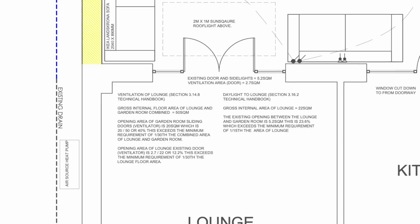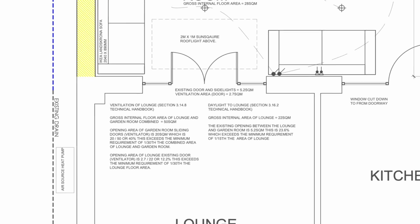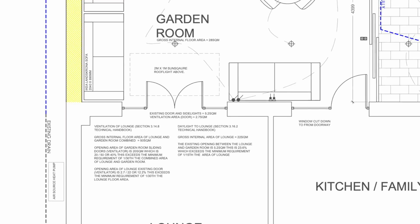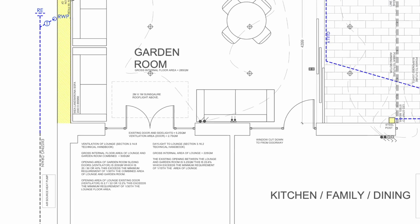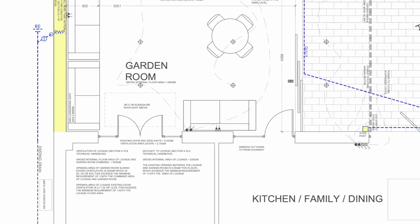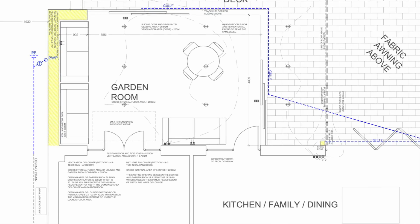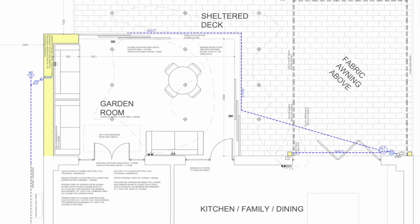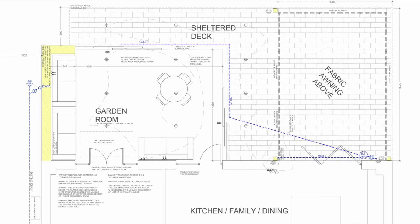Fortunately, we had a workaround under the Scottish building regulations. You can see the notes on the drawings here. In simple terms, as long as the opening size of the new patio doors in the garden room are at least 1/30th the combined area of the lounge and the garden room, then the lounge could borrow ventilation from the garden room, provided its own existing door is at least 1/30th the floor area of the lounge. For natural light, the existing French door had to be at least 1/15th the area of the lounge. It could then borrow enough natural light from the new garden room to continue being a habitable room in its own right.